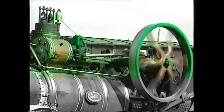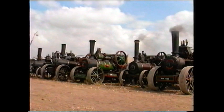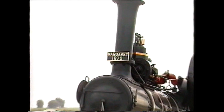Here we are in front of some of the plough engines in the steam ploughing section of the Dorset Steam Fair at its 25th anniversary. There's been steam ploughing at all the events here over the last 25 years, and they've always been very well supported, and very interesting for all the spectators.